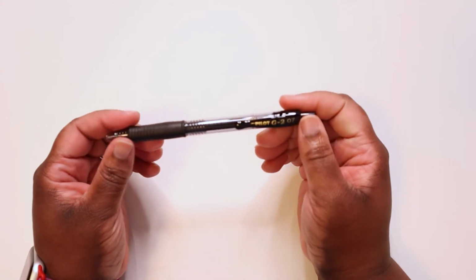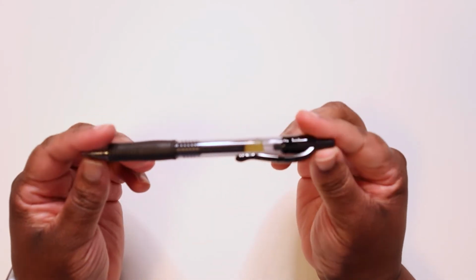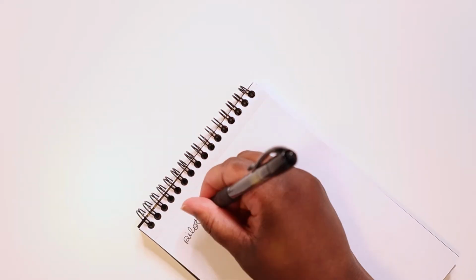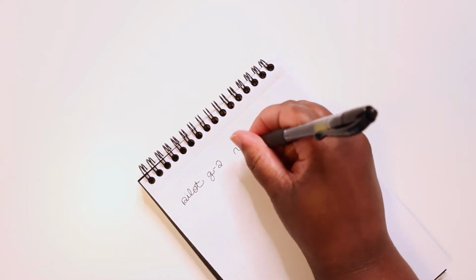A recent addition to my faves is the Pilot G2 pens in the 07 nib. I think it's 07? Yeah, 07. Now, I'm gonna be honest, I slept on these for the longest time and finally decided to give them a try last year, and boy, oh boy, I am so glad I did. They write so smooth and they make my handwriting look amazing.